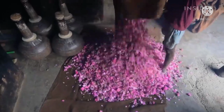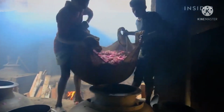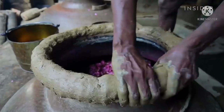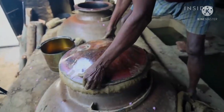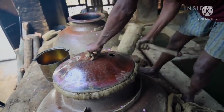The roses are evenly spread out, and it takes 2 men to carry and pour them into the degs. As the petals begin to seep in the water, a craftsman seals the container rim with a mixture of clay and cotton.